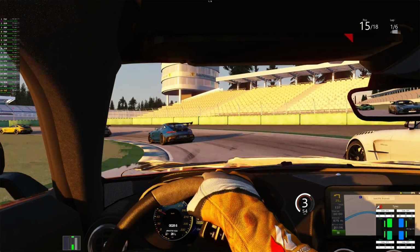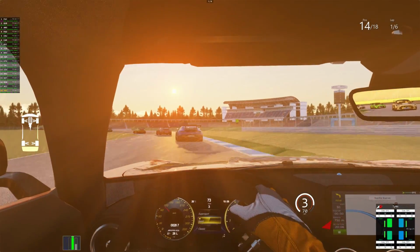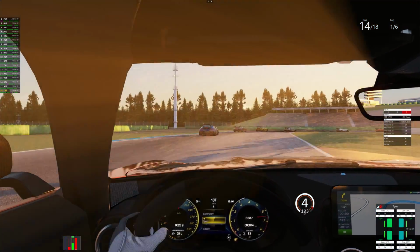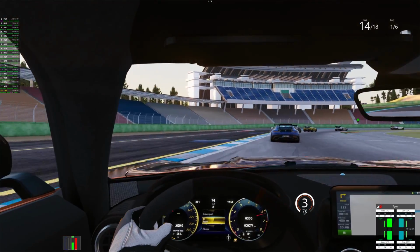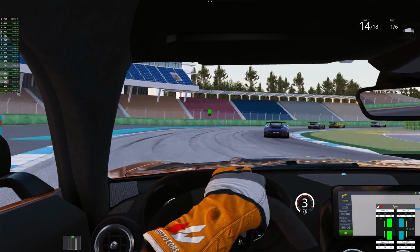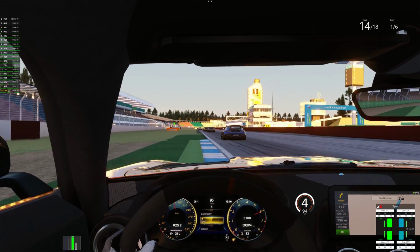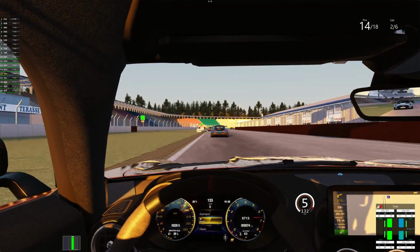Great racing we've got going on here. Hug the inside line. Oh, quite aggressive on the throttle there, and I nearly lost it. Oh, that sun's absolutely blinding. Got the time at about 7 p.m. as well, so a little bit of a sunset. Oh, that was nice. Car rotated lovely as I got back on the power there.